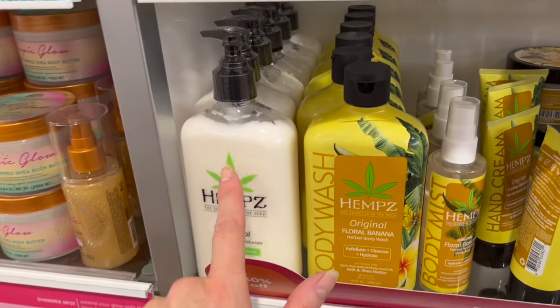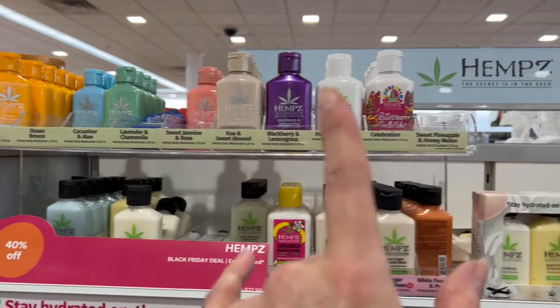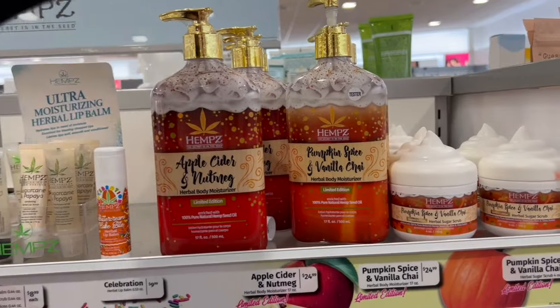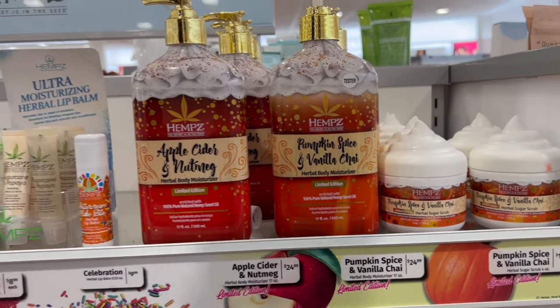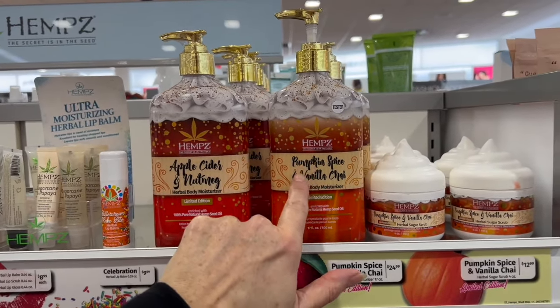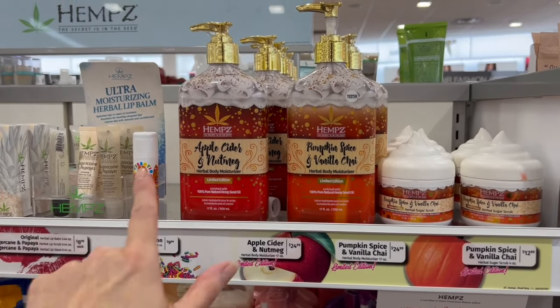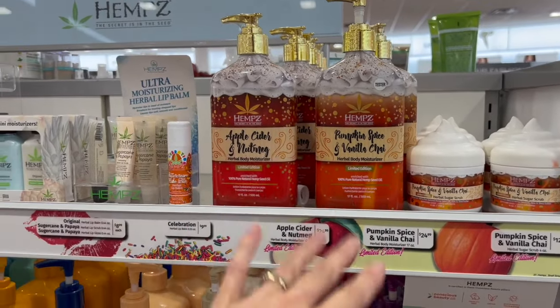And then over here we have the originals, and then up here we have a lot of the minis, and I think those would make really cute little stocking stuffers. And of course, we have some seasonal ones over here. We have Apple Cider and Nutmeg and Pumpkin Spice. Check and see if any of these are marked down, because these are definitely like fall and Thanksgiving scents.